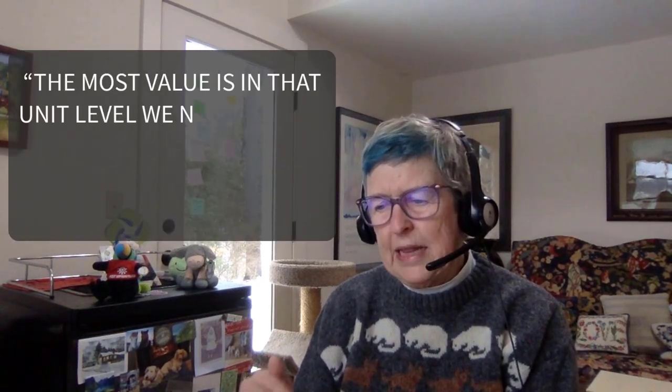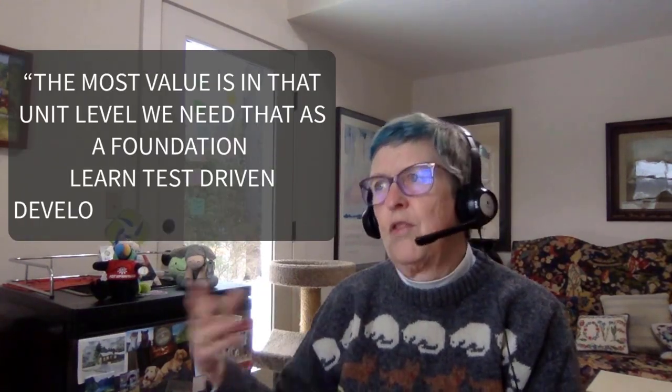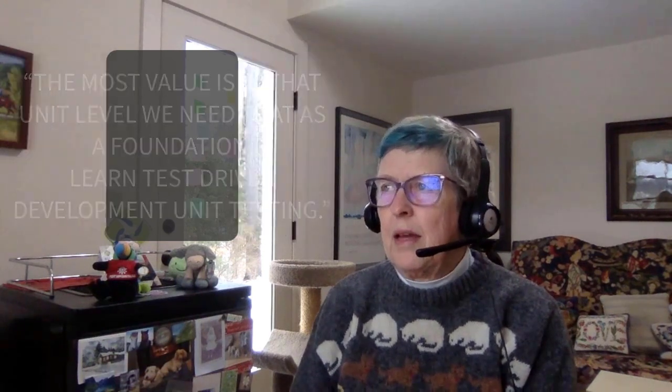What can we do to make it easier to automate? And then it was like, well, we're working for Mike Cohn, and that was when he came up with the test automation pyramid. It's like, well, the most value is in that unit level. We need that as a foundation. So let's learn test-driven development, unit testing. And so I'm thinking, yeah, and meanwhile, these manual tests.